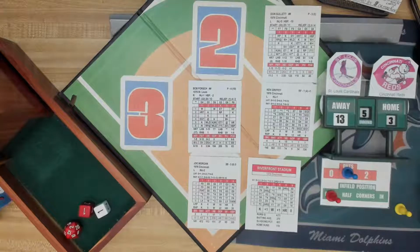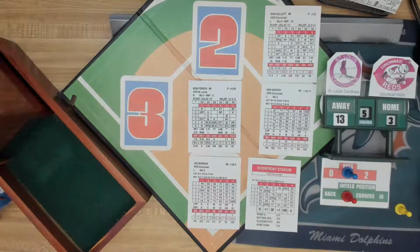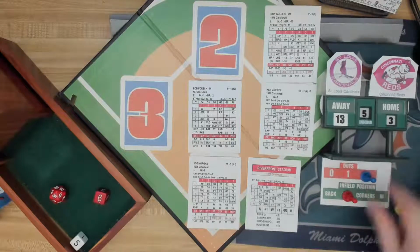Joe Morgan will come up and take a swing. Morgan is 0 for 1. Infield is halfway. Forsch, 2-3. Strikeout 11. No. Morgan swings. 6-5. Popped out to second. Pops it out right to second base. And that is out number 2.